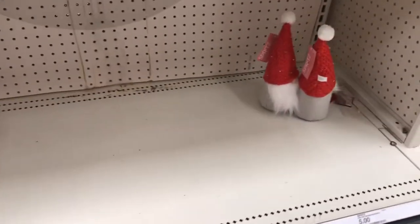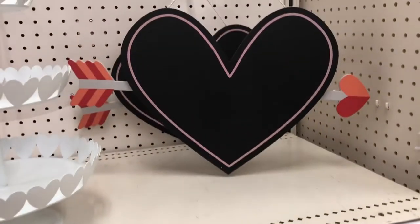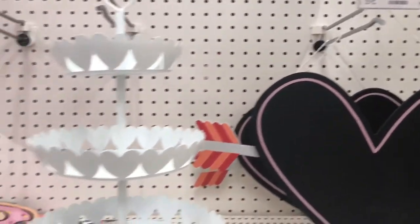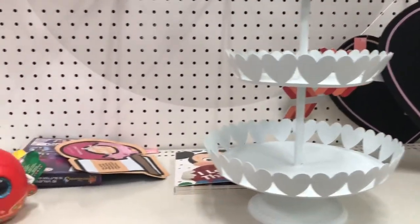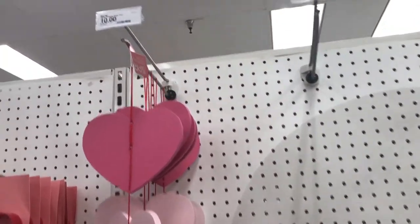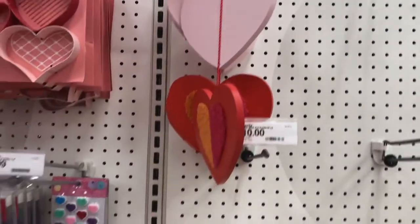Crawling on the floor now. Is that the $15 one? I don't know. There's a little gnome. There's two gnomes down there. Let's see. Oh, there's another one right there. Let's see. That one is, okay, this is $10. And let's see if there's a price on this one. No price. I don't know how much that is. And here is a little wood carving thing for $10.